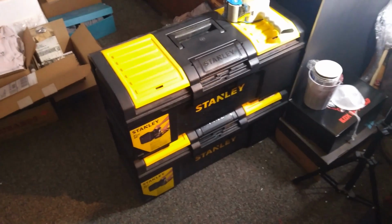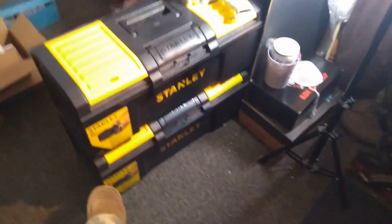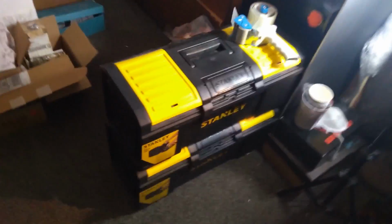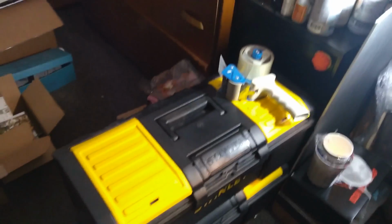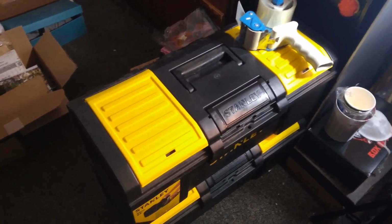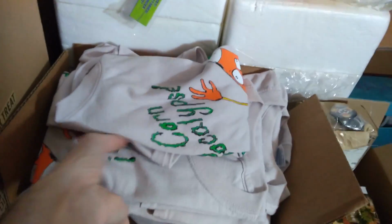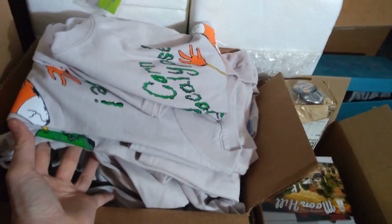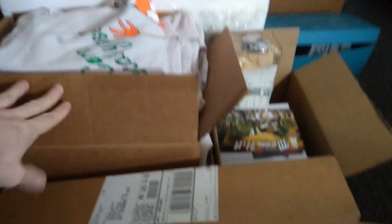Couple of big toolboxes. One is my painting toolbox. That's the one down there, and the one on the top is my sculpting toolbox. So basically, all the supplies I need for painting in one, all the supplies I need for sculpting and mold making in the other. And then I have a box of t-shirts that are left. We're actually almost sold out of these. They go slowly over the course of time, but I think there's maybe 12, 13 shirts there.